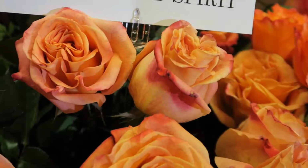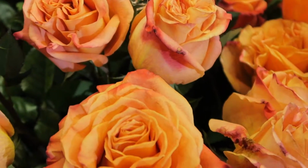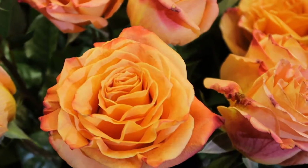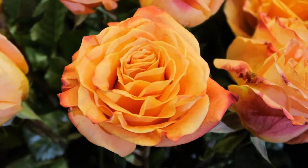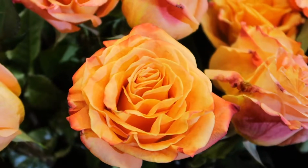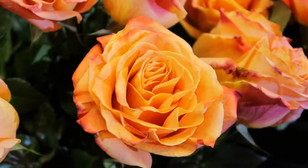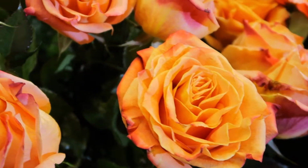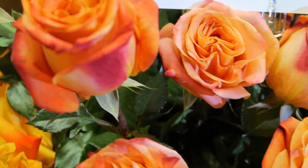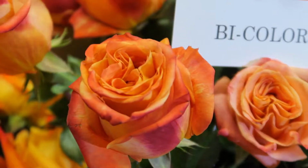Next up is the bicolored Wild Spirit. It is a large-headed rose, almost looks like a garden rose the way the petals are ruffled. It's got a nice orange tone to it. It has some peach highlights, some raspberry highlights as well, a little bit of yellow in there. So it does have some multiple tones to it, but overall I would say it's a beautiful, large-headed, bicolored, almost garden rose look.